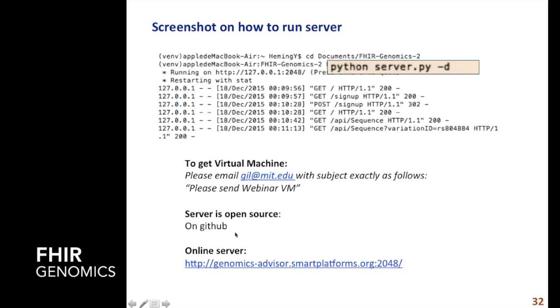And of course, the server, as we mentioned, is open source. It's on GitHub, but to install it, you need to install all the different libraries, PostgreSQL, all that, and that's why we made the virtual machine, where you basically just hit go and it runs. And for those who want to just try the client side and some of the different sandbox things, you can go to our online server and register with that temporary ID that I gave people to use there. That is a way that you can move forward regardless of whether or not you actually go to the Connectathon.